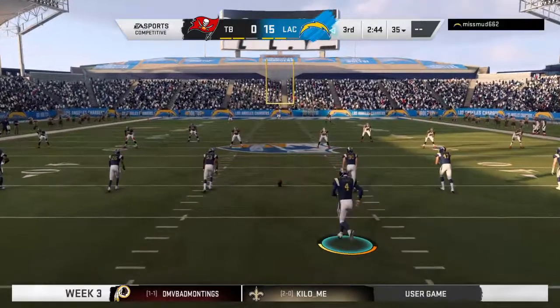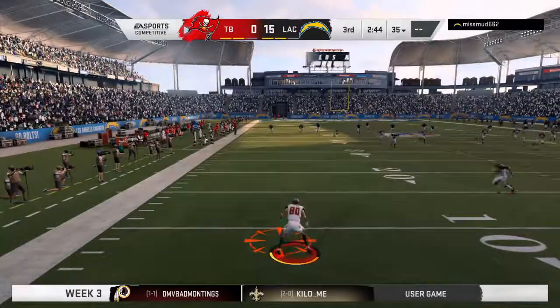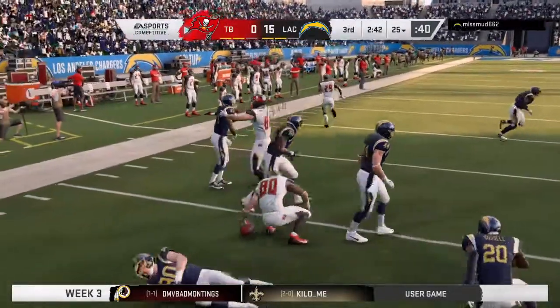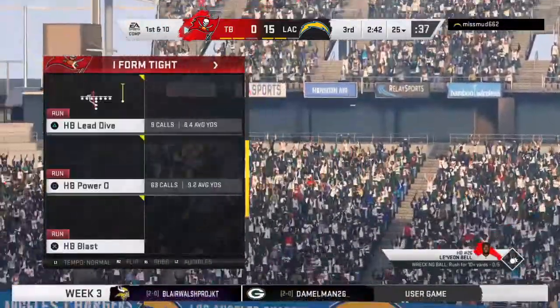Out is the kickoff unit as they run up and send this one away. This will be taken very short. And not a bad return here. He gets it out to the 25-yard line. At their own 25-yard line.